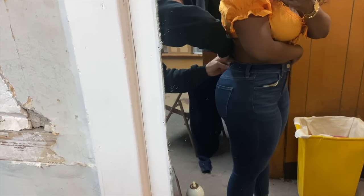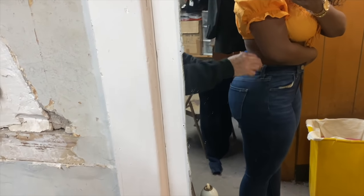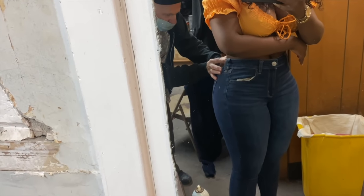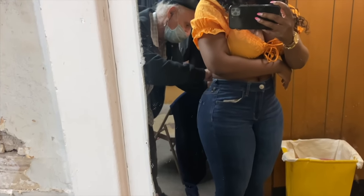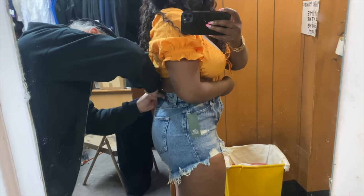That feels better. Yeah. Okay, so what I have to do on this here, I'll show you. What you have to do is put what's called a dart. You have to put one on one side and one on the other side. It's not going to show, it's just going to show like a pleat line. Okay? Now try one of the shorts on. Right about there, yeah. Okay. Got it.